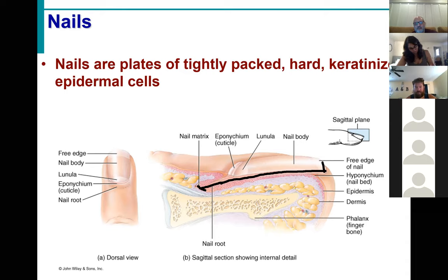And it all starts with that single layer of cells, the matrix. And just like the hair, if you damage the matrix, what happens? They stop growing.